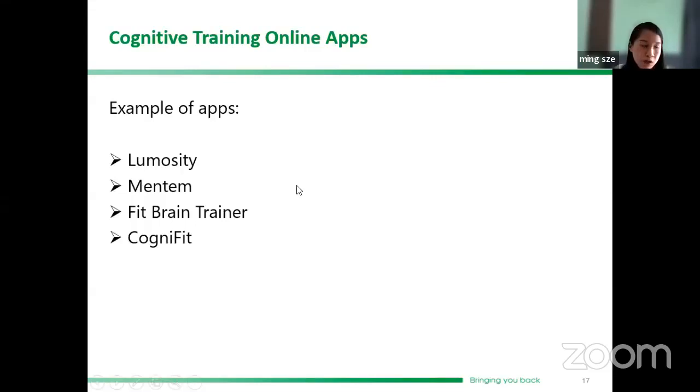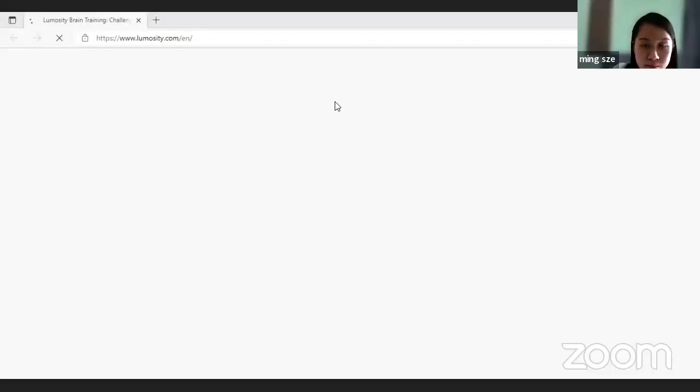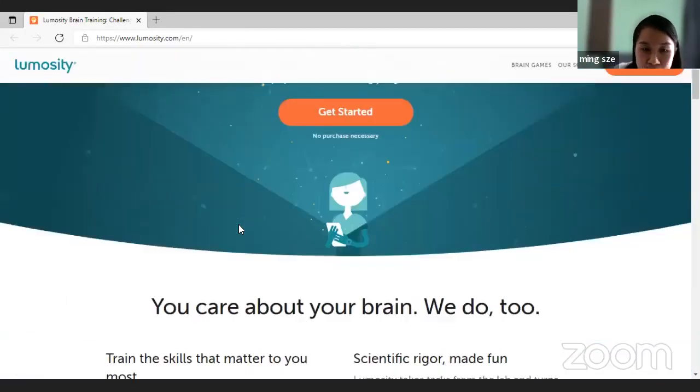And I will show maybe two of the apps, some of the games that they have. The first one is Lumosity over here. Let me click on the link and stop sharing the screen here. Can you all see the Lumosity webpage now? Yes, we can. So this is the Lumosity app that you can access yourself and set up the account yourself.